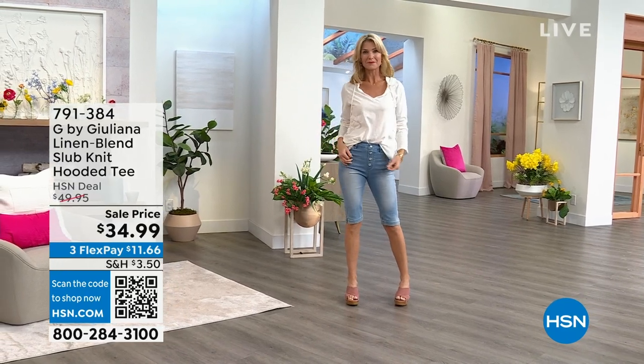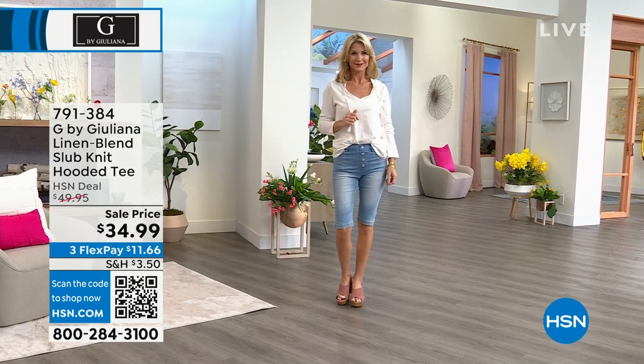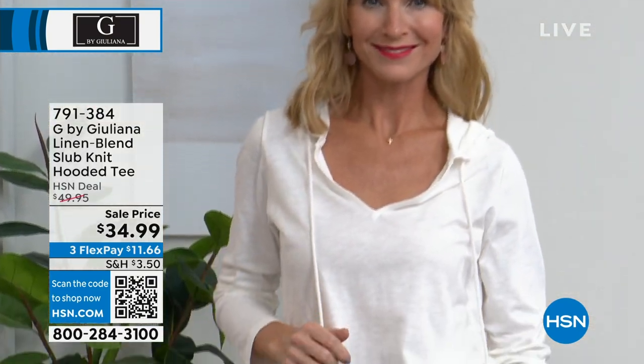In fact, speaking of pink, I'm gonna slip into a pink trench coat because that's coming up on our show too. One of the best-selling coats of the year from Giuliana.